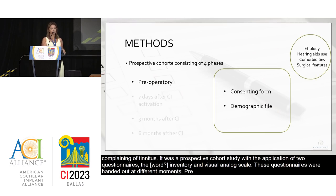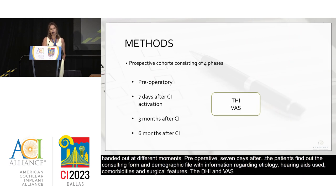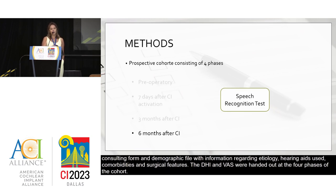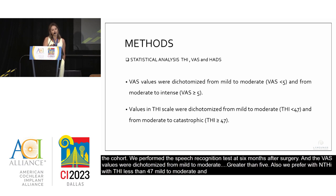At the preoperative stage, the patients filled out the consent form and a demographic file with information regarding etiologies, hearing aid use, comorbidities, and surgical features. The THI and VAS were handed out at the four phases of the cohort. We performed the speech recognition test at 6 months after surgery. The VAS values were dichotomized into mild to moderate, VAS less than 5, and moderate to intense, VAS greater than 5. We did the same with the THI: less than 47 was mild to moderate, and greater than 47 was moderate to catastrophic.